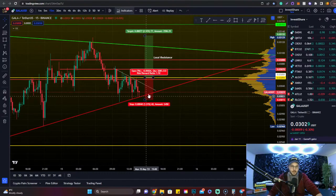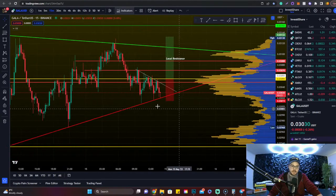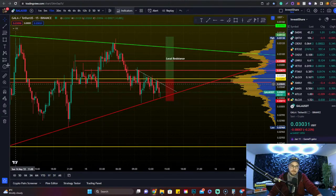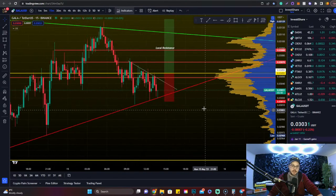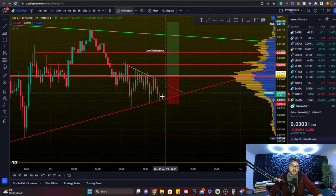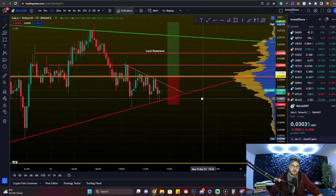Oh, but this could turn to a short. So I think Gala's going to be a great one to look at for today. The downside is how long it's taking for us to get that confirmation. I'm going to hedge trade this, but I don't really enjoy hedge trading. Hedge trading is when you're entering a long and short at the same time, but this scenario actually is not going to play out for that. Need to break this resistance.